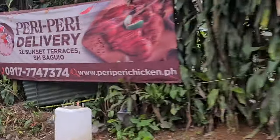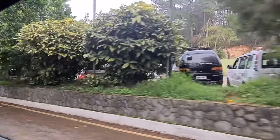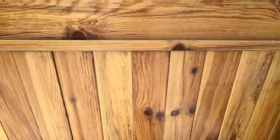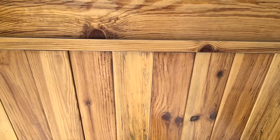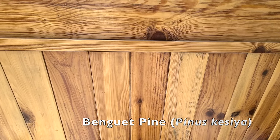Before we go, I wanted to also show you one other species, which is common in Baguio. The tree's common in Baguio. You don't see tons of furniture made out of it. It's not hard to find, though. This is technically not a hardwood species. This is a pine. This is Benguet pine. It's much harder than most of the pines that, if you're from, let's say, the United States or Canada, it's much harder than those.